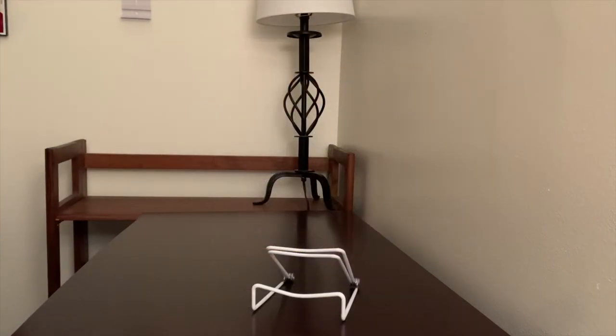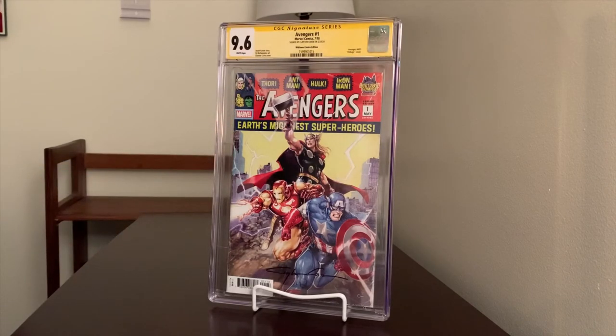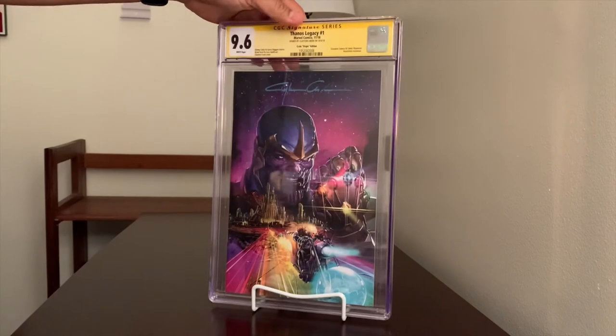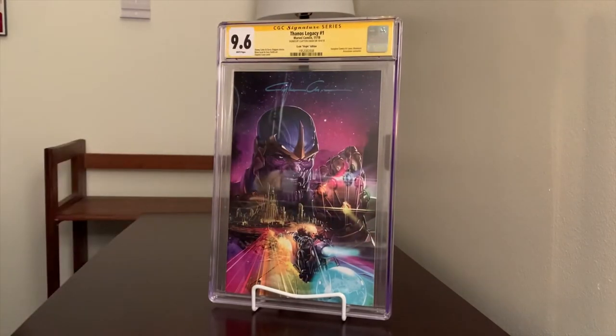This is in no particular order through 2018. Here is this Avengers one, which is amazing. And I'm just going to keep moving through a lot of these. So you'll notice that I actually have a number of these signature series that are in 9.6s. And it's just a matter of these books may or may not be keys, but I love the cover and I wanted to get a signed version of them.